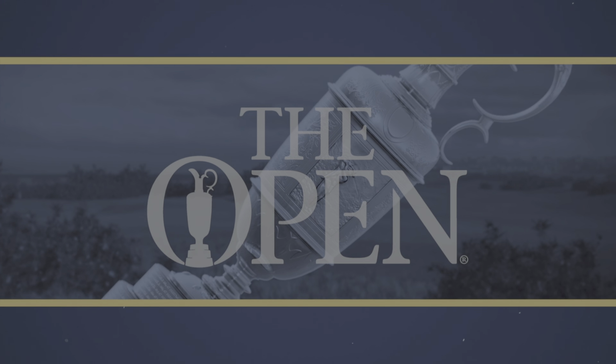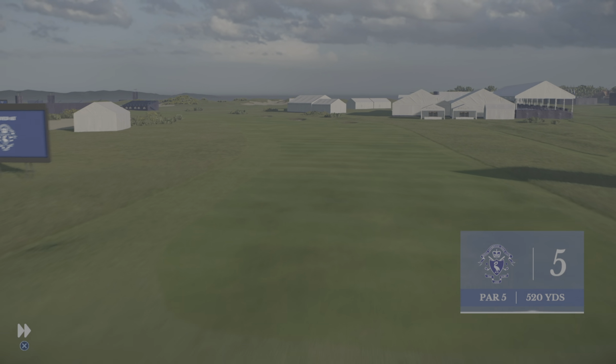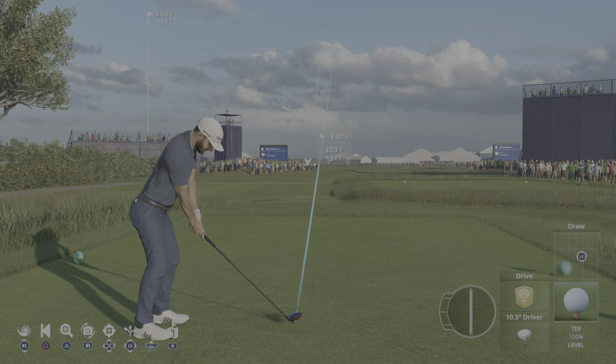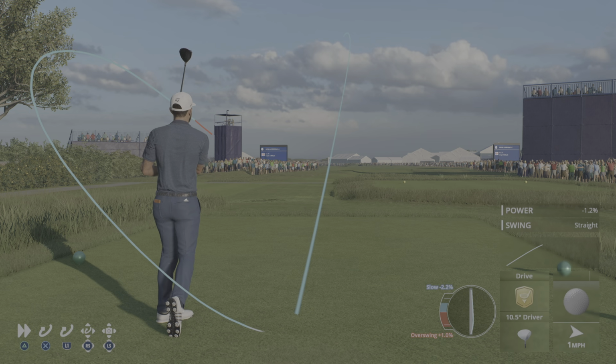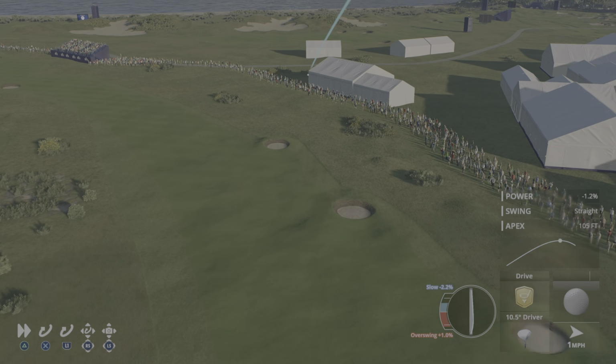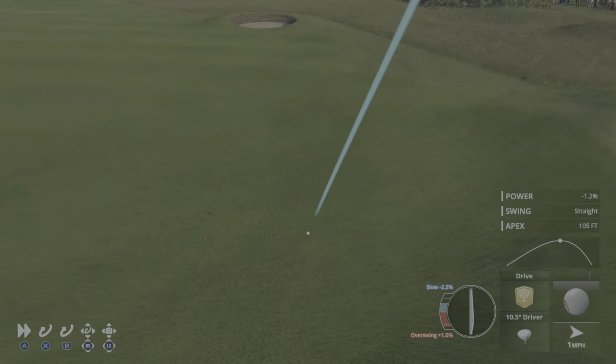Now to the first of Royal Liverpool's three par fives. It is the dogleg left, 520-yard fifth hole. Tee shots that can navigate the gorse to the left and the pot bunkers to the right should open up this green to be reachable in two. By most accounts, this is the best birdie opportunity on this opening nine. And that one not quite able to hang on. It's into the bunker.